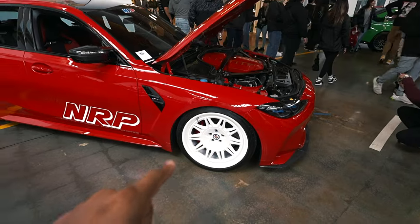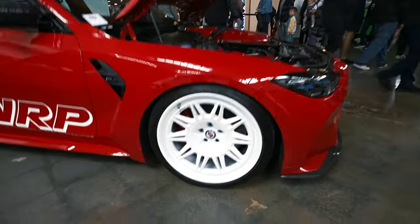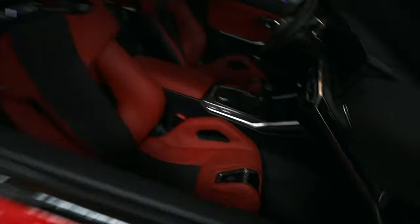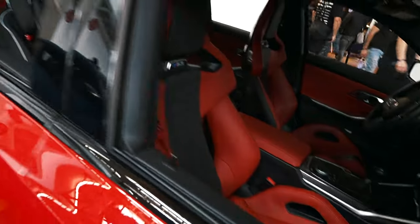This one is HRE Classics, almost like the E36 M3 style wheels. Really clean, really nice details. You see the HRE? Yeah. Really sick. 6-speed manual, had to do it the right way. Again, really clean builds. Check it out.